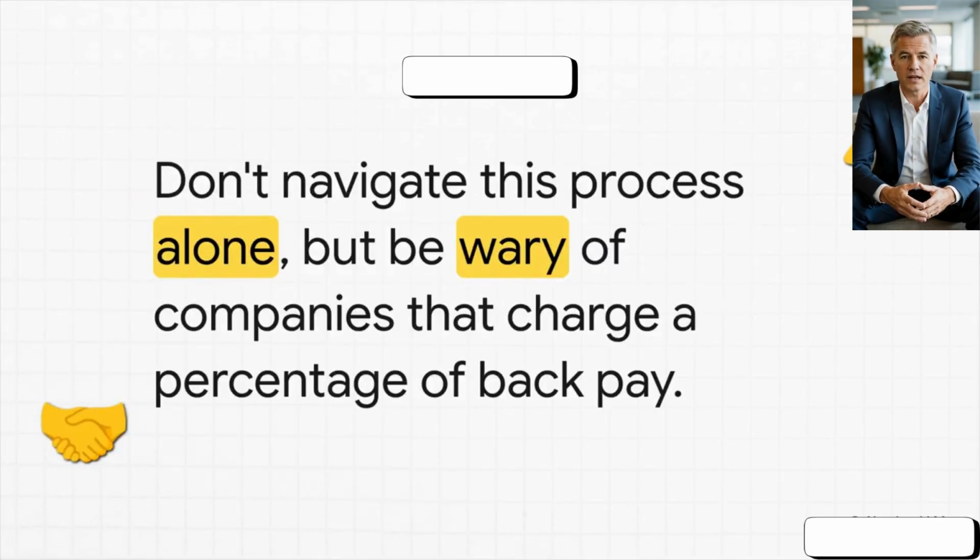And that leads us right into mistakes 6 and 7, because they are totally related. Mistake number 6 is trying to do all of this alone. This process is complex, and getting help is a smart move. But that leads to mistake number 7, choosing the wrong kind of help. You have to be so careful of companies that promise you the moon and then want to take a huge percentage of your back pay as their fee. That model actually gives them an incentive to drag things out, because the longer it takes, the more back pay builds up and the bigger their payday is.